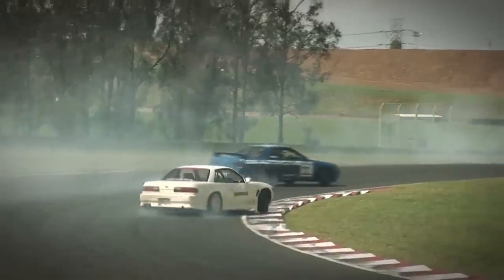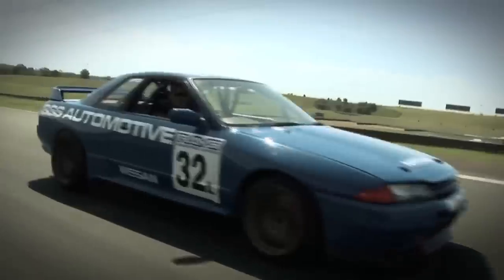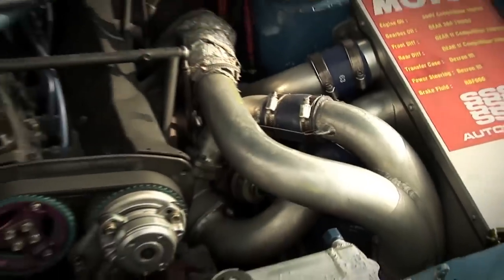I've done two drift days in it. It's not a drift car, but it doesn't do the job too badly, actually. Well, most punters would know the old Skyline R32 GTRs from '92, the big uproar where they banned all the Jap cars because they'd just beaten all the V8s. This car has actually got a Gibson motor in it.